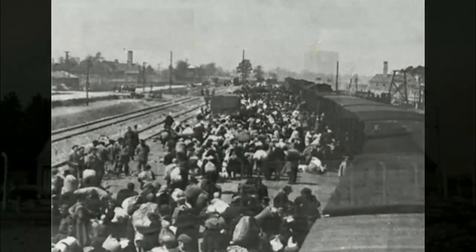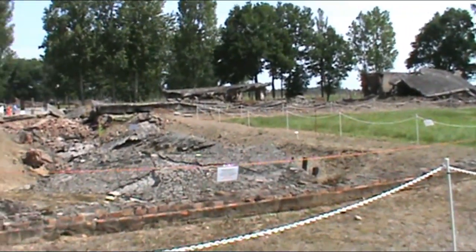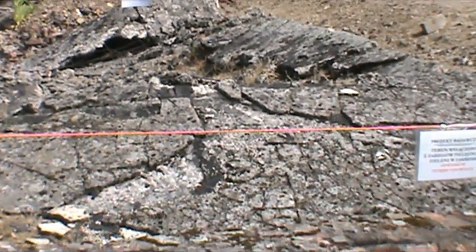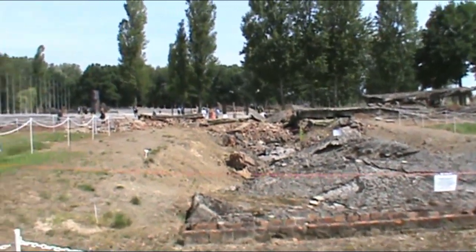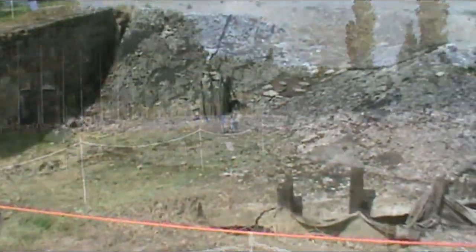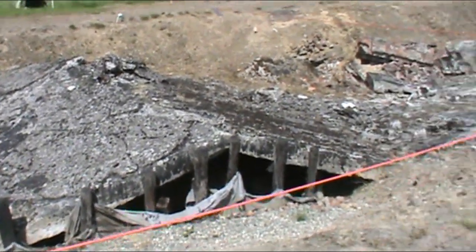Gas chambers 2 and 3 were destroyed by the Nazis just before they fled the Russian army in 1945. So what we see today are the ruins. According to calculations by German authorities, more than 1,400 corpses could be burned in the crematorium every 24 hours. According to the testimony of former prisoners, however, the figure was even higher. This is the remains of the roof at Crematoria 2. Right there, that's the top of the roof.